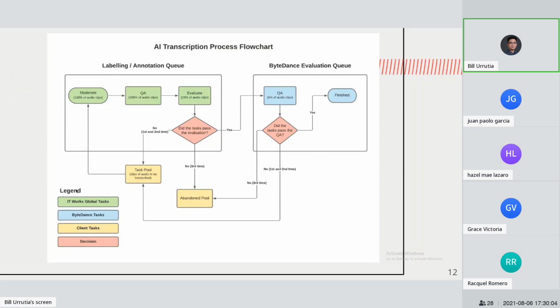So dito muna tayo sa legend sa lower left. IT work global tasks is the one in green. ByteDance is the one in blue. Client tasks is the one in yellow. Client natin yung ByteDance, pero ngayon system lang nila yan. Computer system lang nila yan. Decision is on the pinkish or red.